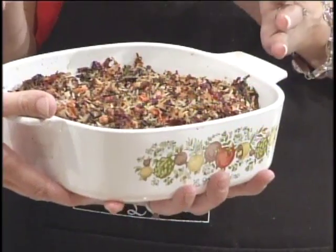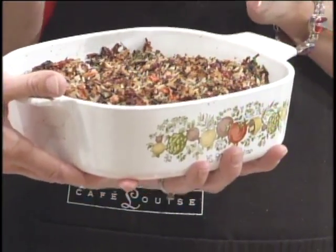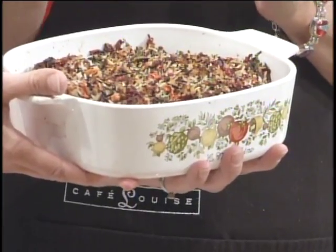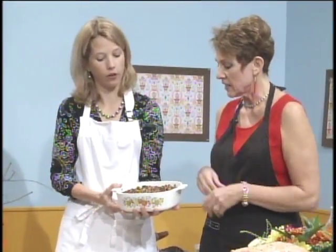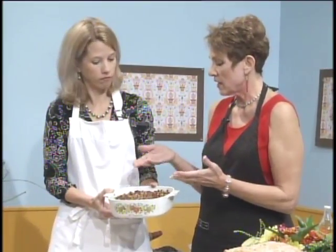I've left it sort of as a grain dish. You could tighten it up with a little bit of panko breadcrumbs, add a little more chicken or turkey broth. So it would be a little more of a stuffing consistency. This is perfect if you have vegetarians coming and you wanted something substantial, because quinoa is a perfect protein, so they have protein as well as other grains in here.